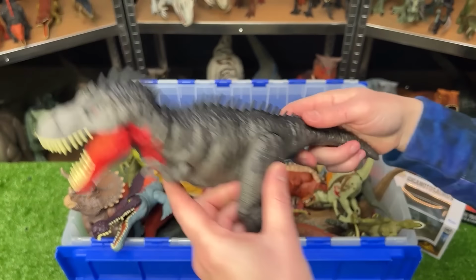This figure is from Jurassic World Dominion. It is the Rajasaurus with the dark blue coloring and the white on its neck and chin as well. Plus, it's got some spikes right along the top of its neck. And with this figure, when you press down on its back, it has a chomping action.